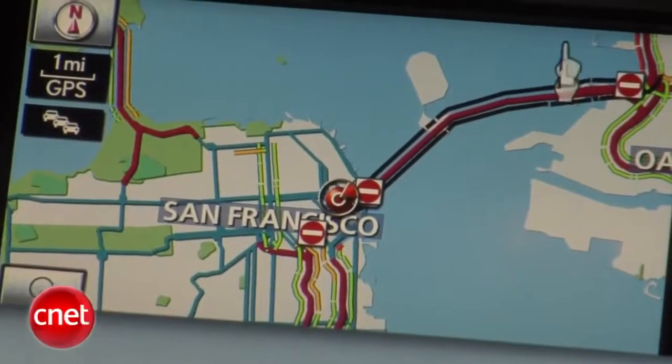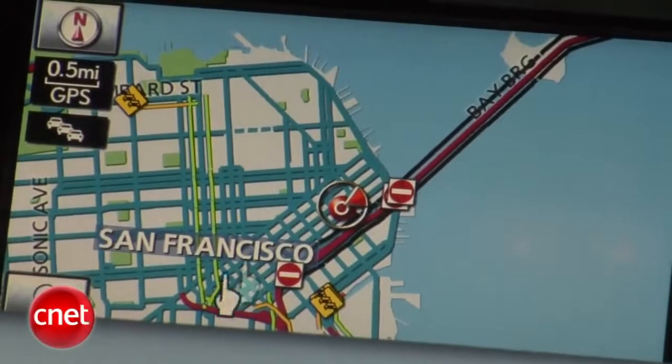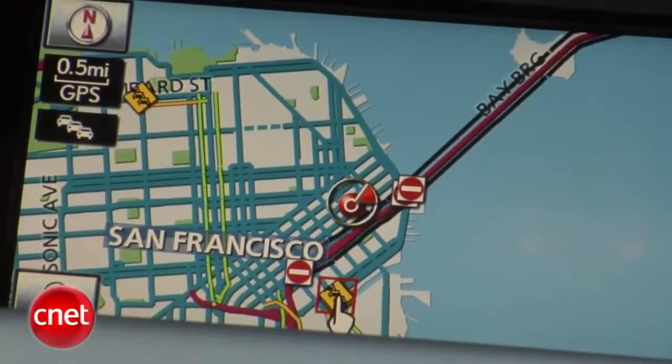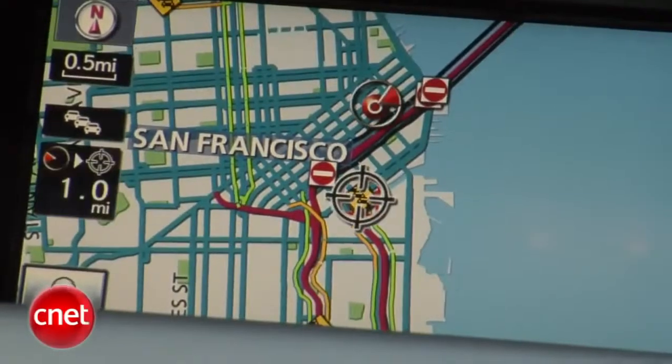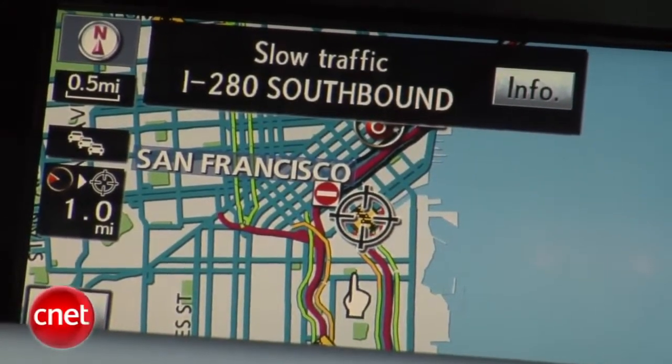Navigation on this thing is pretty standard Lexus fare, and that's a good thing. You do have live traffic on here, XM nav, weather as well. Icons on the screen that show a traffic situation are clickable, so there's a warning. I can click on that, see what it says. I-280 at 5th Street, slow traffic.